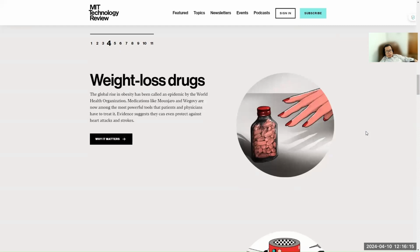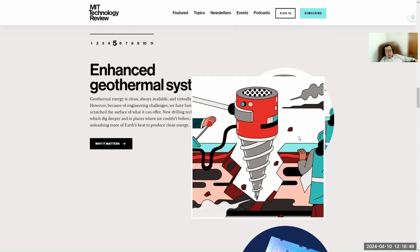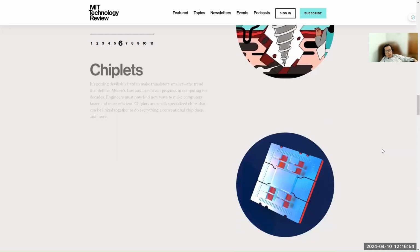Weight loss drug, yeah. So medication like Mounjaro and Wegovy just depends on the rise of microbiologists and pharmaceutical work that can make the drug much more effective now. And now we can enhance geothermal systems because the new drill technology can drill deeper, with new engineering for transferring the energy. Without the better drill, we cannot have better geothermal study. Well, now we have better technology to do it.